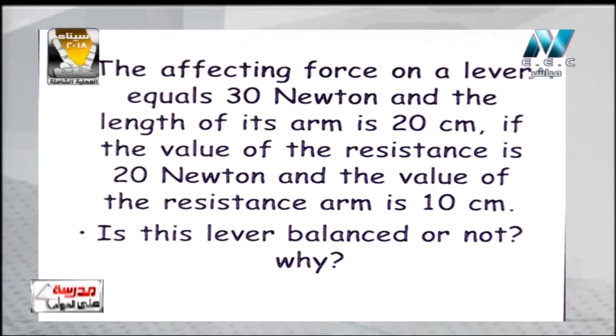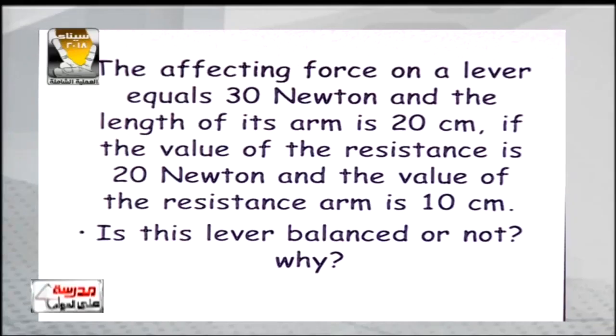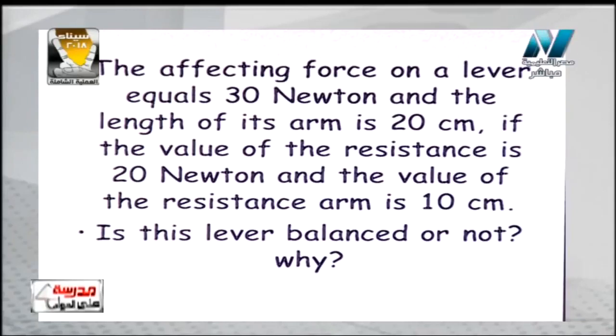So now let us read the problem of this lever. The affecting force on the lever equals 30 Newton, and the length of its arm is 20 centimeter. If the value of the resistance is 20 Newton and the value of the resistance arm is 10 centimeter. Is this lever balanced or not? Why? هنا بيقول لي lever هي متزنة ولا لأ وليه.